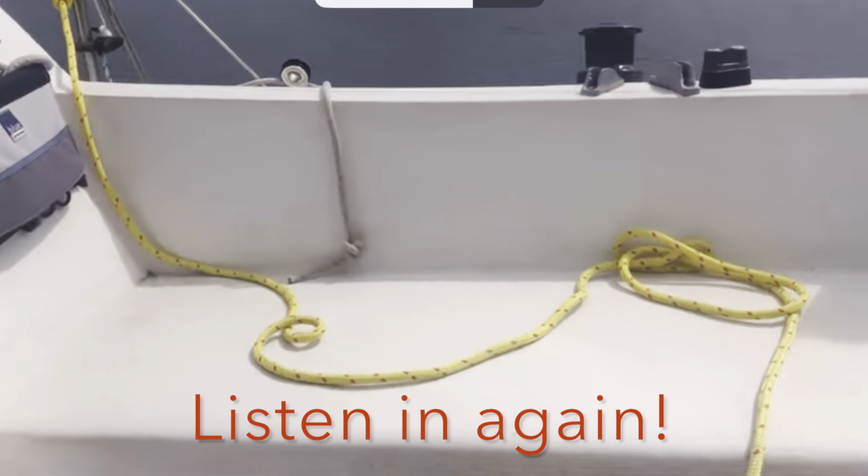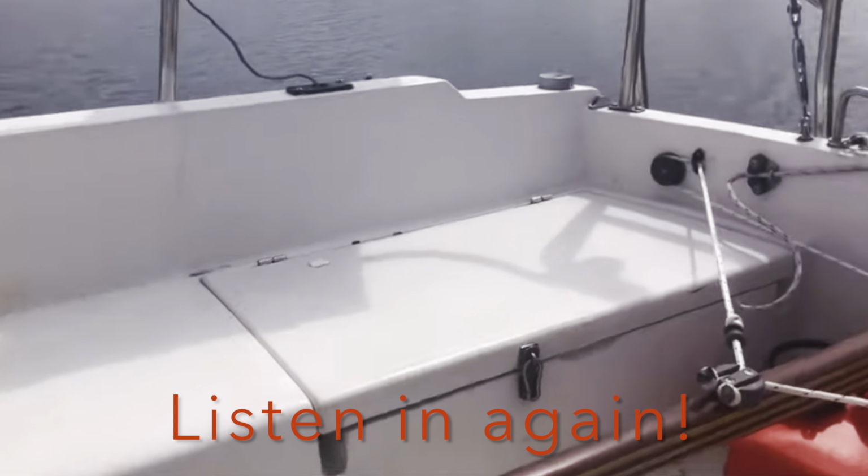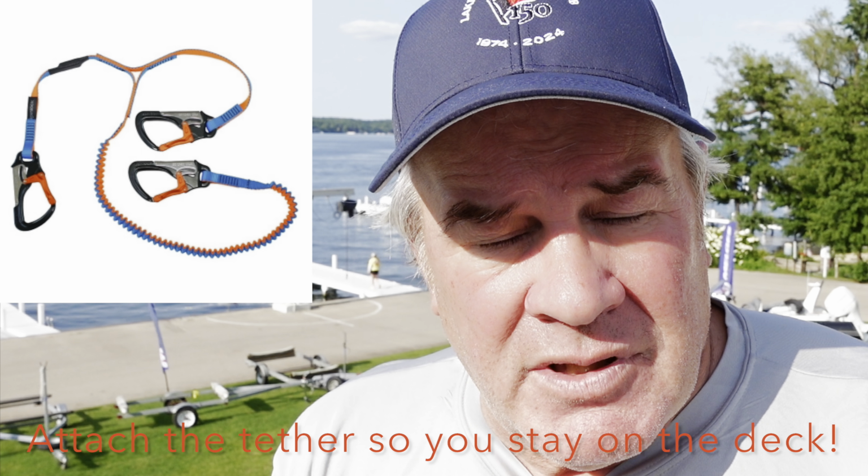So that if you fall out of the boat on either side, it will be long enough to let you drift to the back of the boat where you can get to the boarding ladder. If you don't remember anything, please remember this.